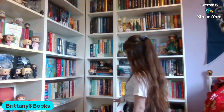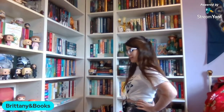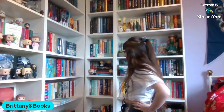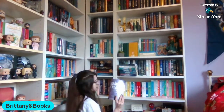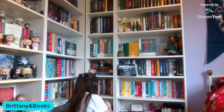And there are books here that are from my childhood. But I guess I could move them onto a different shelf in a different room. But do I want to? I don't know. Because I have Beautiful Creatures. Do I still like this book? No. Am I going to keep it on my bookshelf? Yes. Because I'm emotional.